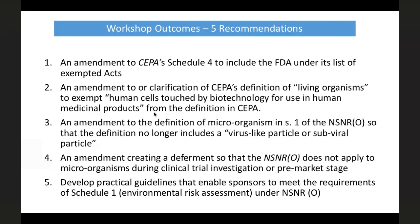of Schedule 1, which are at a bit of a disadvantage to do at the beginning of your trial, because you may have some animal data and some literature data, but it's not really relevant to your particular viral vector or your particular gene-modified cell product. And you probably don't have human data on it. So at the end of the clinical trials, you probably have a much bigger data set to tap into to more thoroughly fill out that assessment.